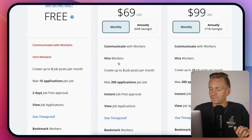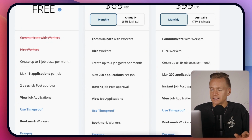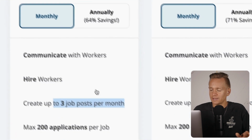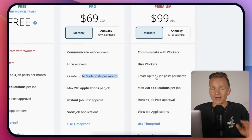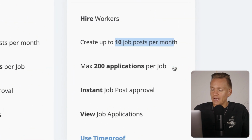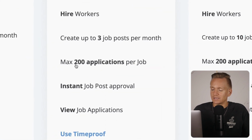The only difference between these plans is that you get 3 job postings per month with the pro plan, and with the premium plan for an additional $30, you get 10 job postings. And you get basically a maximum of 200 applications per job.